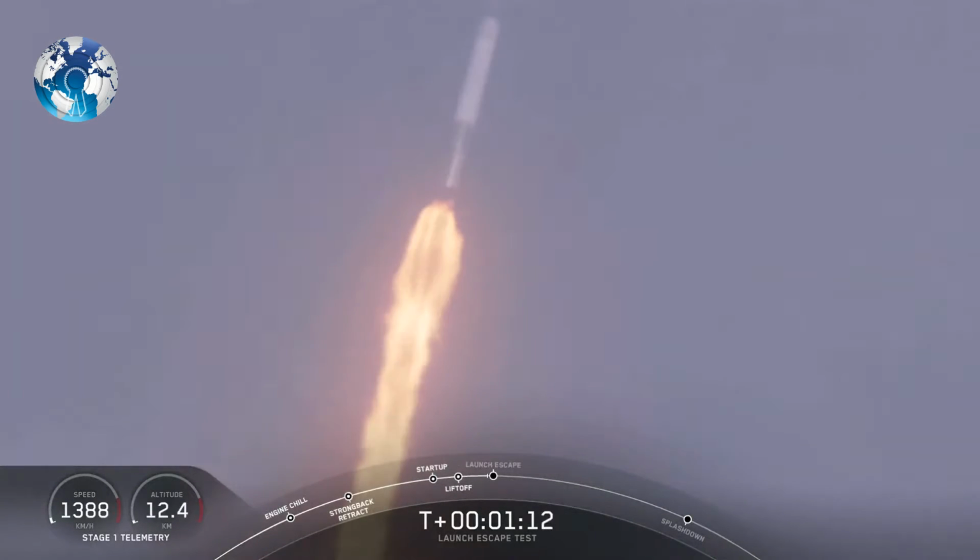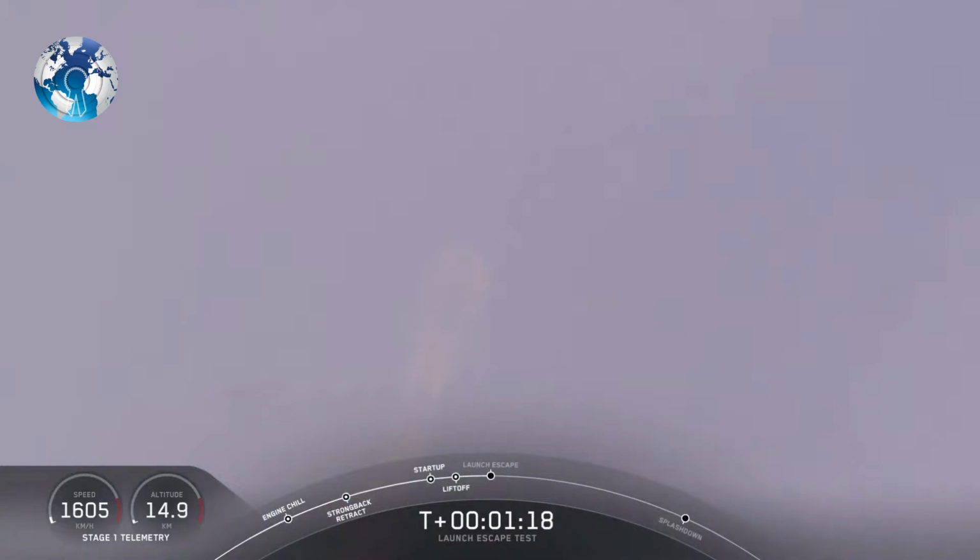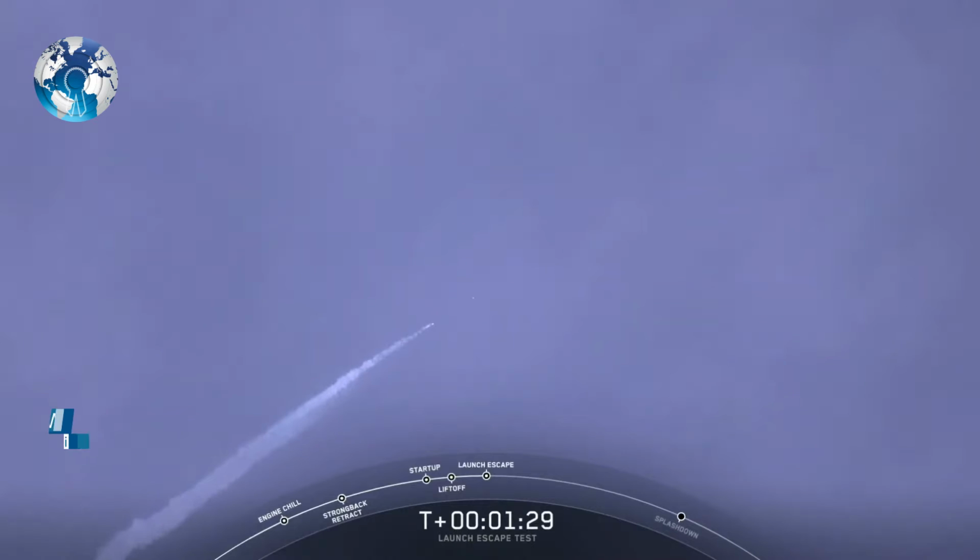Okay, the major activity coming up in just over 10 seconds. Shutdown and Dragon escape from the Falcon 9. Mike, Dragon launch escape initiated. Dragon's away.